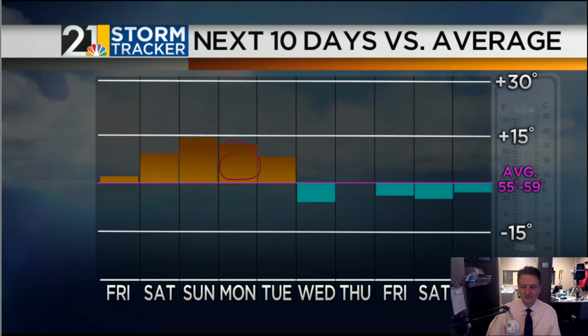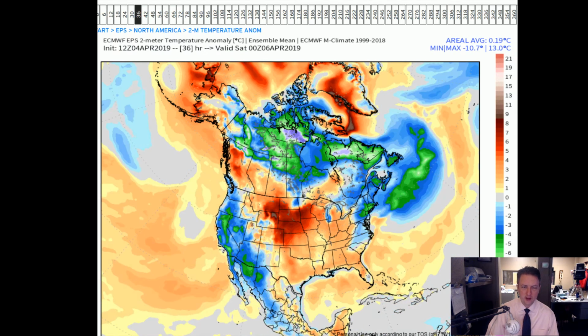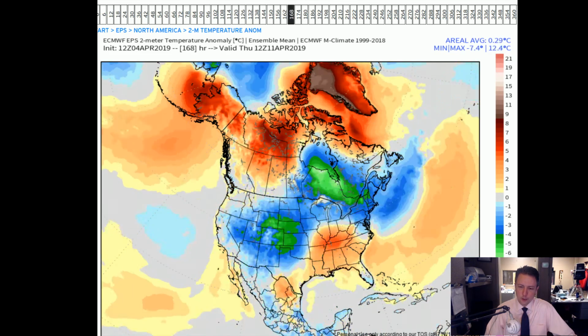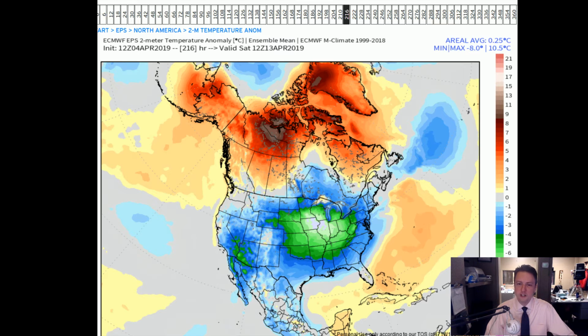But then I don't love the looks of the pattern starting middle of next week and taking us through Palm Sunday weekend. It definitely looks like a cool pattern, and the big long-range question is, how long is that cool weather going to stick around? And I talked about this a little on the last couple of Weather Geeks videos. The European model remains pretty bullish on the cold, or at least the cool weather, becoming pretty entrenched in the eastern U.S. by late next week into next weekend.